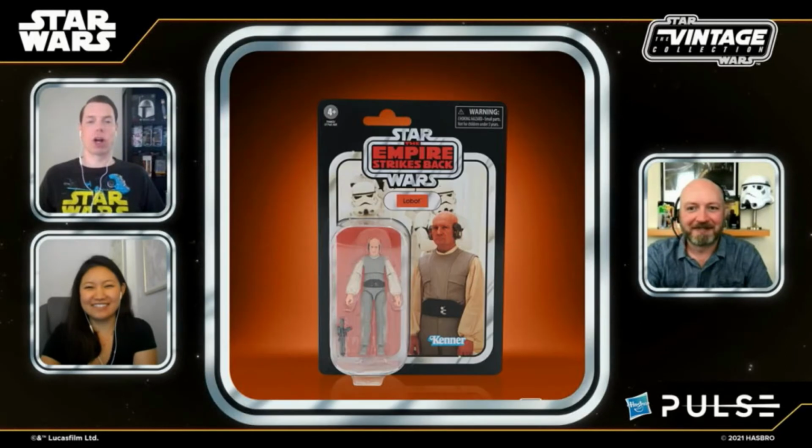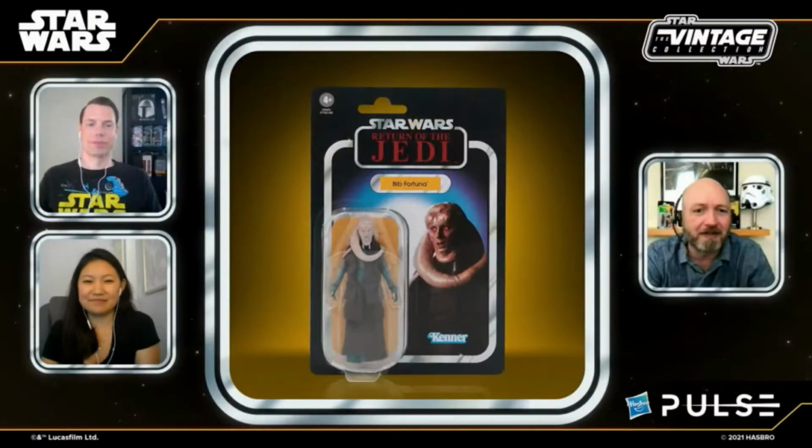The detail is a little more intense on this guy. This is good for anybody who got the Carbonite freezing chamber last year. If you're looking for people to fill that out, this is going to be a good one for you. We're also getting a Return of the Jedi Bib Fortuna. This guy looks pretty cool.